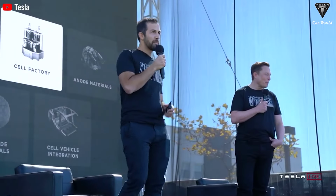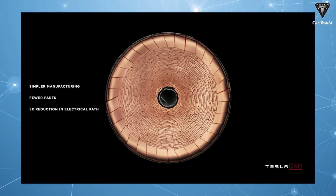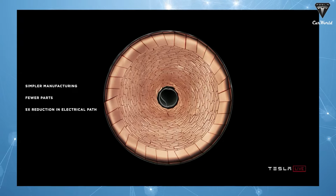But that's not all. What makes the 4680 battery even more special is its use of a tabless electrode design, which eliminates the tabs that connect the two poles of the battery. This design helps increase energy density, reduce internal resistance, and simplify the manufacturing process.